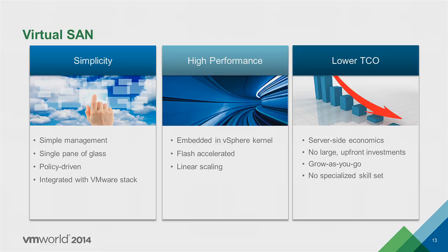On top of that, from a Virtual SAN perspective, and I think that plays well with the hyper-converged approach, as soon as you start adding nodes, you will see that the system will start scaling in a linear way.